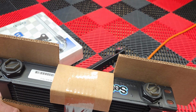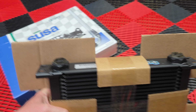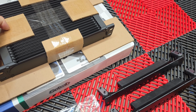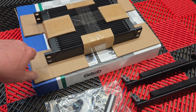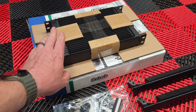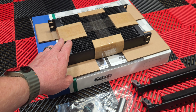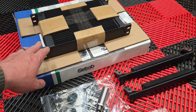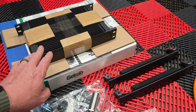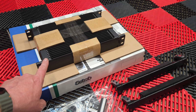Improved Racing does offer 3 different brands: they have their own brand and then 2 other brands, this being one of them, the Setrab. All really nice options. I was going to go with one of theirs. They seem to be very popular and perform really well, but this cooler was already enough. I think it was $240. I can't remember for sure, but a lot of their Improved Racing ones, while they have great reviews and perform really well, this is going to be sufficient enough.